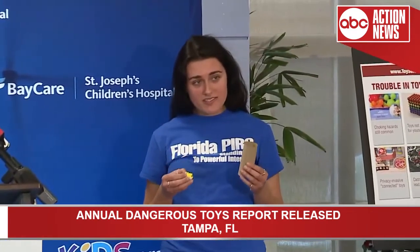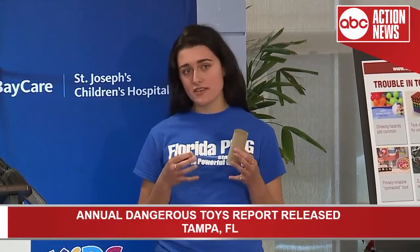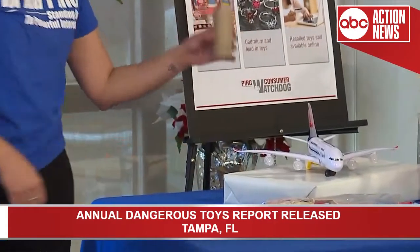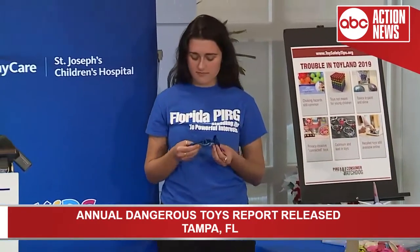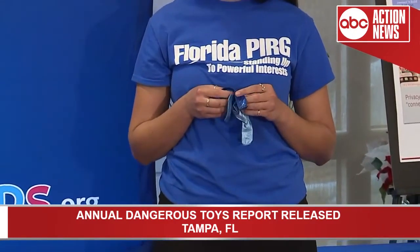So if a toy is able to fit through a toilet paper roll, it is probably unsafe for a child that is under 3. So if it fits all the way through, like so, it's probably unsafe for a child under 3. Another choking hazard risk is uninflated or broken balloons. They are the primary cause of suffocation deaths from toys, as Ariel's demonstrating.